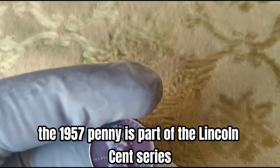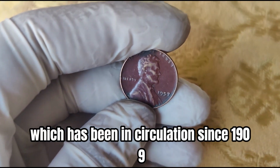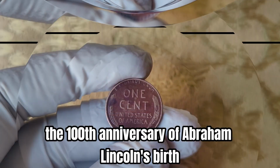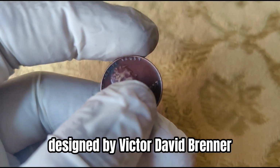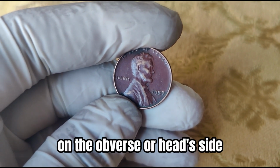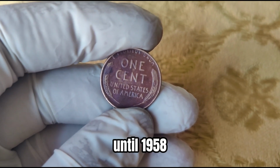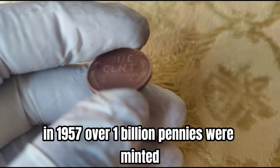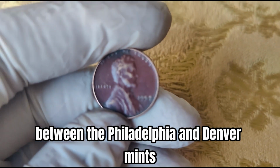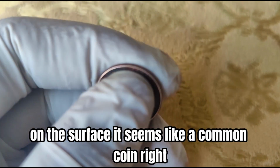The 1957 penny is part of the Lincoln cent series, which has been in circulation since 1909, commemorating the 100th anniversary of Abraham Lincoln's birth. Designed by Victor David Brenner, the coin features Lincoln's iconic portrait on the obverse, or heads, side, with wheat ears adorning the reverse, tails, until 1958. In 1957, over 1 billion pennies were minted between the Philadelphia and Denver mints. On the surface, it seems like a common coin, right?